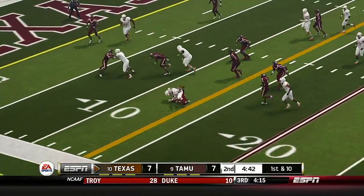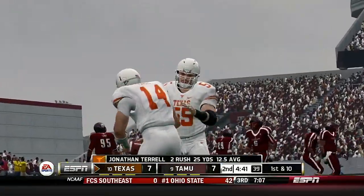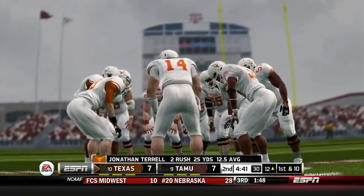Big opening. Brought down around the 12-yard line. That's good for a gain of 12 yards. That makes it first and 10.